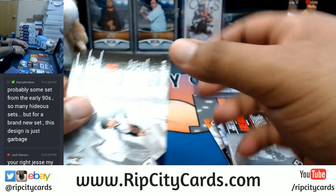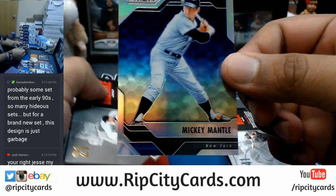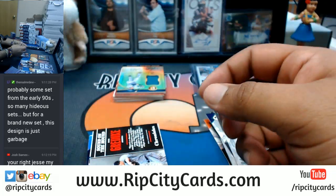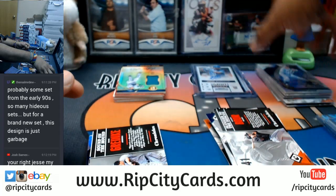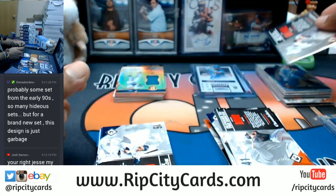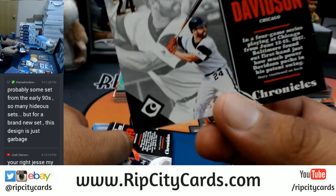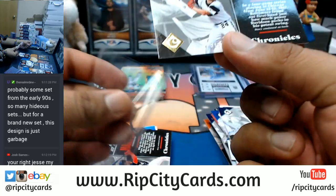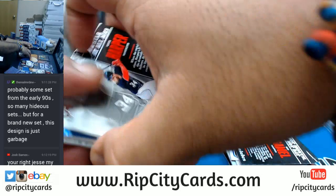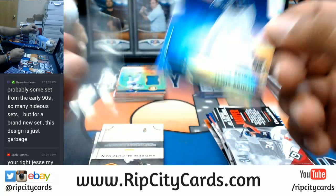Excuse me. What else we got here? Mickey Mantle for the Yankees. It's a pretty cool refractor. Not numbered, but still pretty cool. To $9.99, Zach Greinke of the Diamondbacks. Nothing here. To $9.99, Matt Davidson. For the White Sox, I believe. You know, some of those cities that have two teams be throwing me off. Lewis Brinson with a refractor for the Brewers.